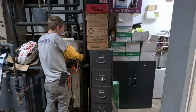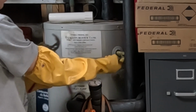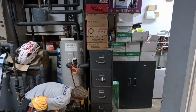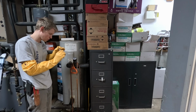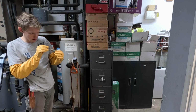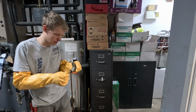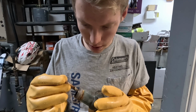So there really should be a downspout on here, going down within 6 inches of the floor. It's hard to tell. I don't know if this is supposed to just be loose like that or not. Might have opened from the temperature. I'm not really sure.